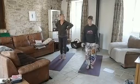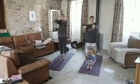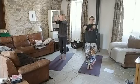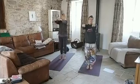Okay, now bring your arms out in front of you about shoulder level, palms facing down to the floor. Flexing our wrists, bringing our hands down and then up. Okay, now making a fist as tight as you can. Opening your fingers as wide as you can. Close, open, close, open, close, open, close, and open.